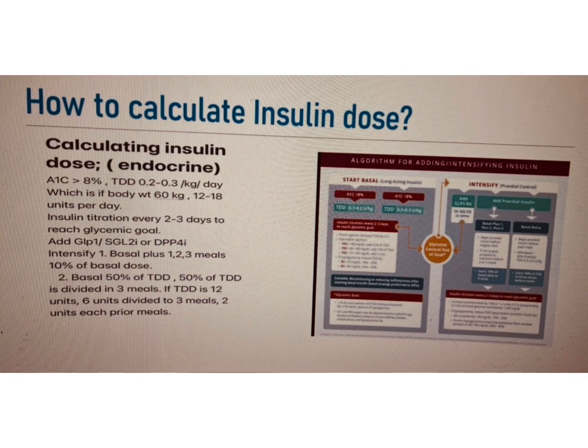Then we can add prandial insulin, which I will talk about in the second section on the prandial units, which is basal bolus. So begin prandial insulin before each meal. I found this a very easy method to remember, so as not to get confused with the different methods. The total daily dose we calculate is 0.3 to 0.5 units per kilogram, and then 50% as basal, and 50% as prandial.